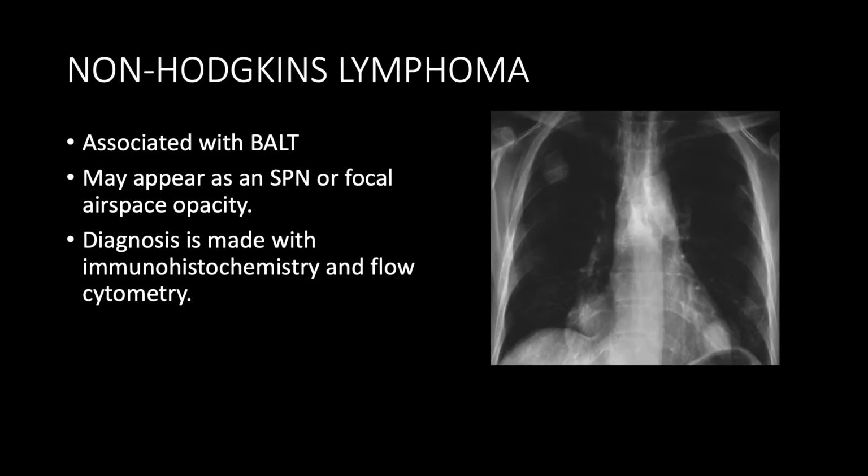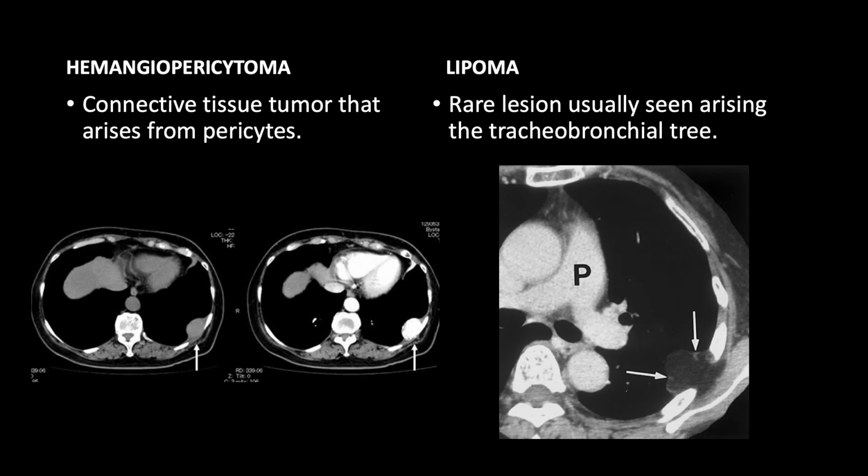A low-grade B-cell non-Hodgkin's lymphoma may present as a solitary pulmonary nodule or a focal airspace opacity. Diagnosis of non-Hodgkin's lymphoma is made by immunohistochemistry and flow cytometry of resected specimens or aspirated cells obtained from biopsy. Hemangiopericytoma is a connective tissue tumor that arises within the pericyte, a cell associated with the arteriolar and capillary endothelium. On chest radiographs, these lesions are seen as solitary pulmonary nodules and are indistinguishable from bronchogenic carcinoma.